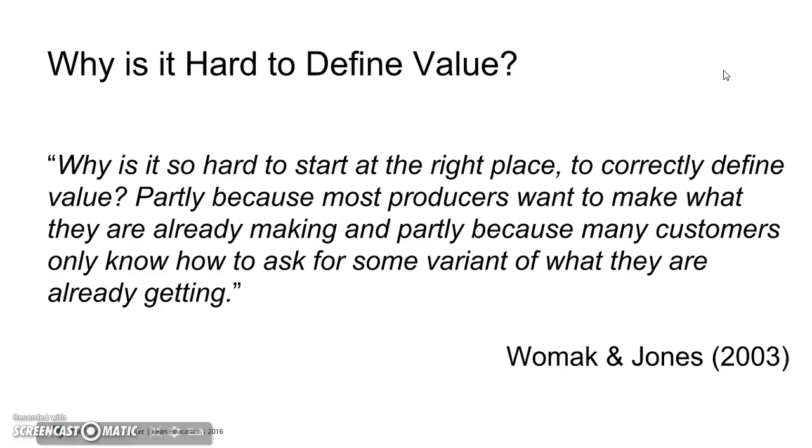Now, it's not easy. One of the very interesting questions they raise is, why is it hard to define value? Why is it so hard to start at the right place, to correctly define value? Partly because most producers want to make what they are already making, and partly because many customers only know how to ask for some variant of what they are already getting.